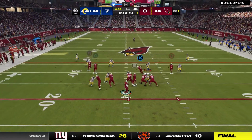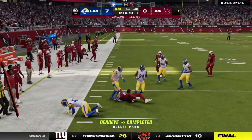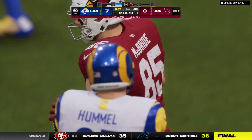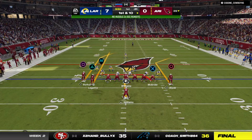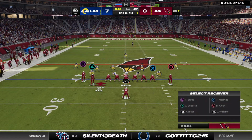Ready, ready. They'll try and start this drive in the air. A short one here, caught by McBride. And he gets this one just shy of the 40. They'll mark him down at the 39. So from the 39 now, they'll come up on a 1st and 10.